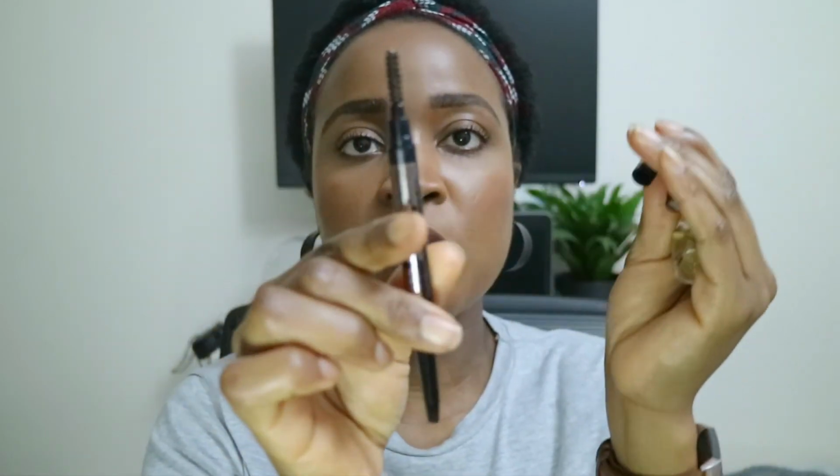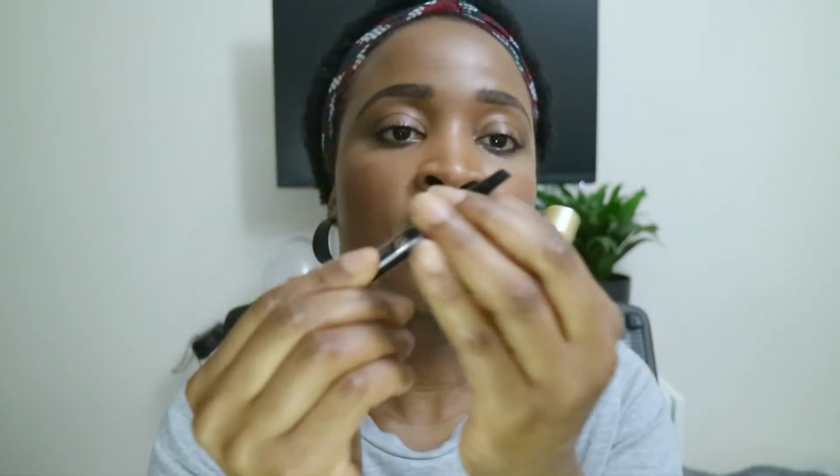On my brows, I have set my brows with my lip coat. I did a video on this, and the eyebrow pencil I use is the Revolution Dual Brow Pencil with a thick triangular nib to it. So yeah, that's everything.